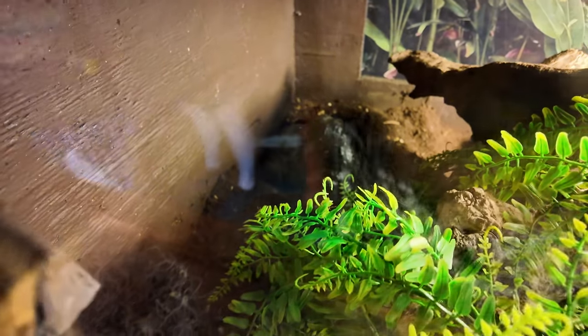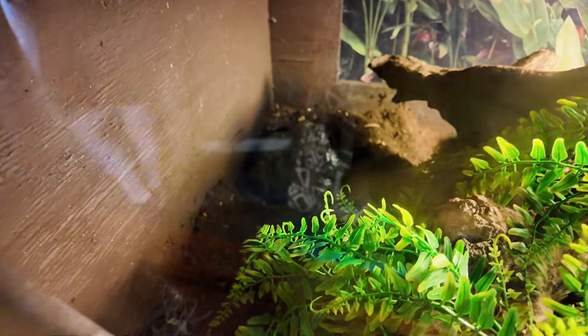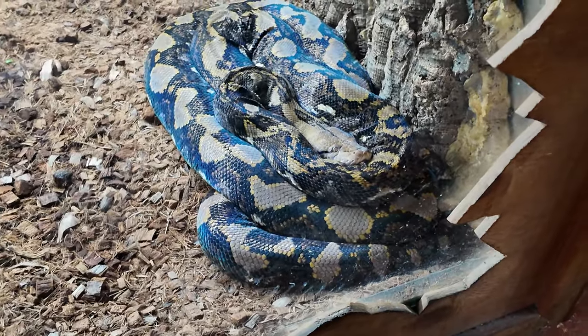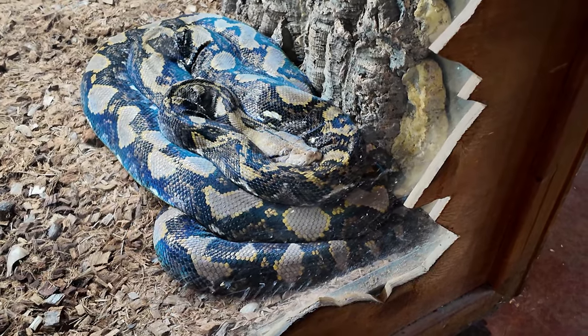I don't know if you guys can see that. There is a giant frog or toad of some sort. I don't see a sign for this one. He's back there in the corner and he's sleeping, but he's huge. He's probably the size of a good cantaloupe, I would say. Down here below, we have a reticulated python. And he looks like he's just chilling out too, not very active right now.